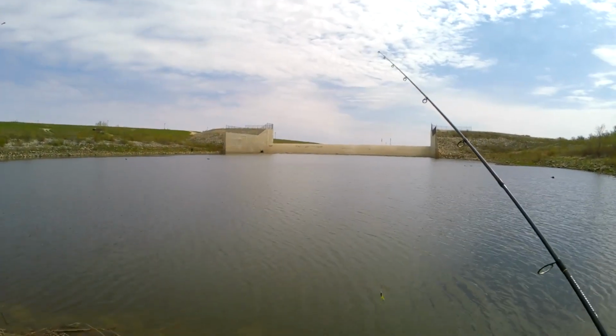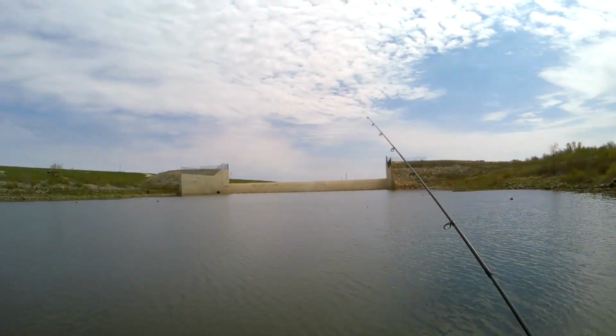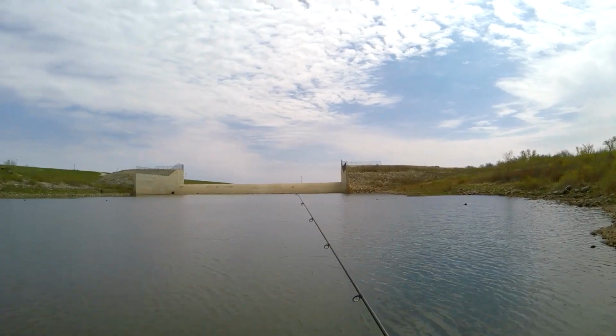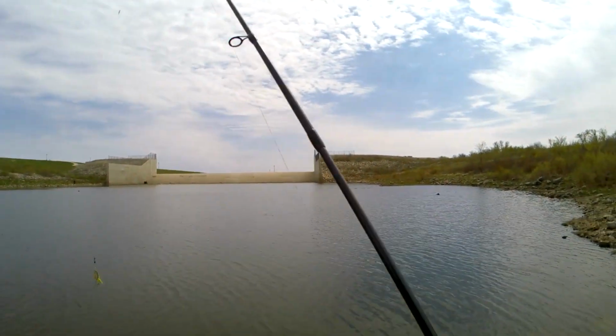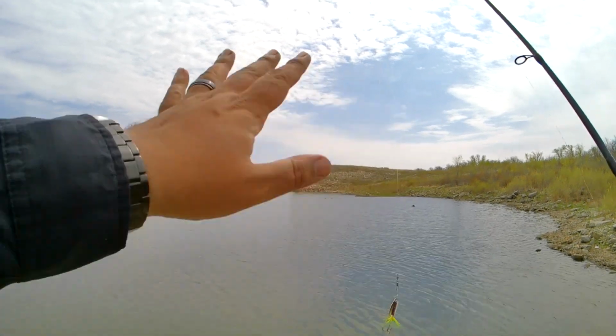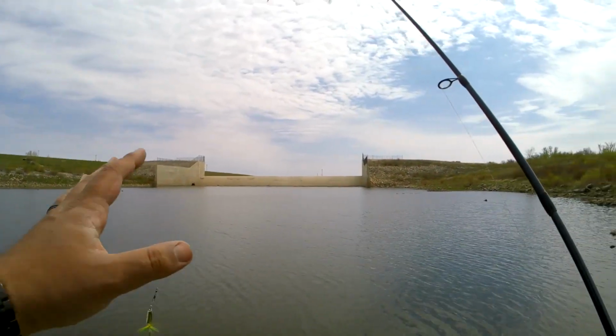Oftentimes something like pike will get out of the cold main river and go into coves like this where it's a bit shallower, getting some warmer water. For that reason, I'm going to start off with a little inline spinner today, throwing that around, see if we have maybe any pike in this area.